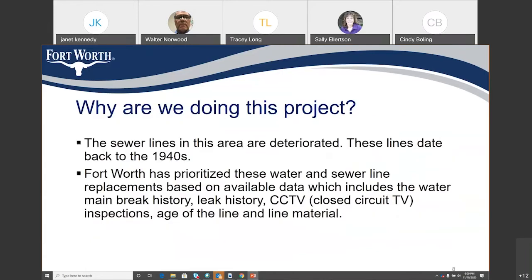These lines were constructed in the 1940s, for the most part, and are being replaced due to their condition. Fort Worth prioritized these lines based on data we took by closed circuit TV and other information gathered over the years.